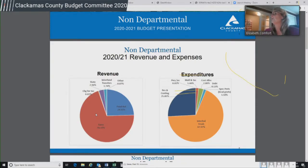Our expenditures, I don't know if you can see those yellow lines. I'm not sure why I'm seeing those, so I apologize for the extra art. What we have here is personnel services. In the past, we used to pay some unemployment out of the non-D, but we are no longer doing that. So actually that will not be spent this year. Any unemployment will be allocated specifically to those departments.